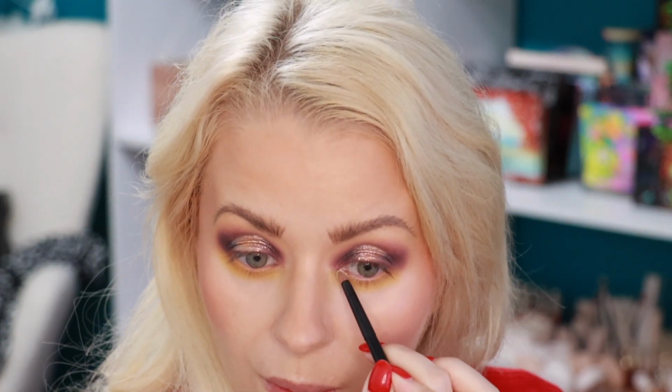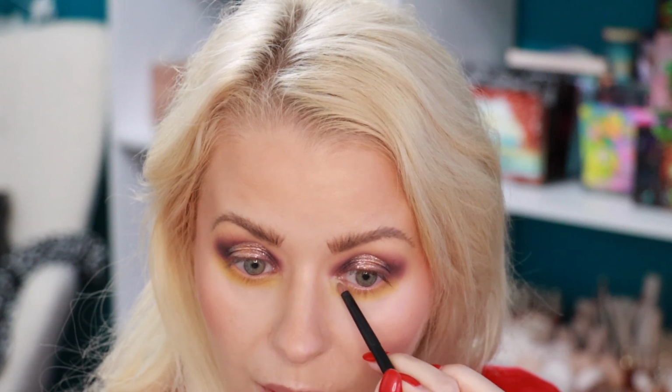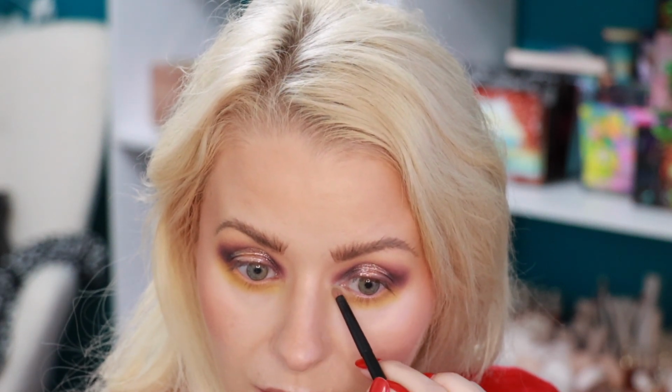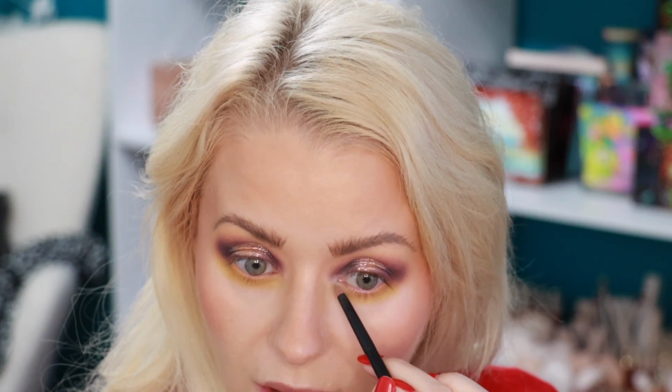Now for the inner corner, I'm going to try this matte shade right here called Muted on a Rephr 03. I don't know how much payoff we'll get from it, but just a little something in here since we had the dark purple there. Oh yeah, I think that looks good. I was afraid it was going to be a little more on the gray side, but no, that's doing exactly what I wanted to do, just brightening it.